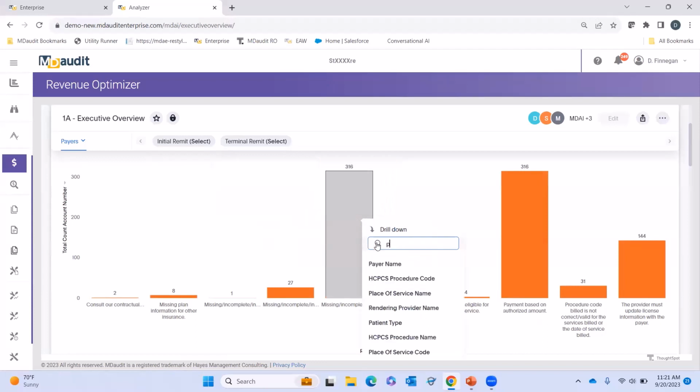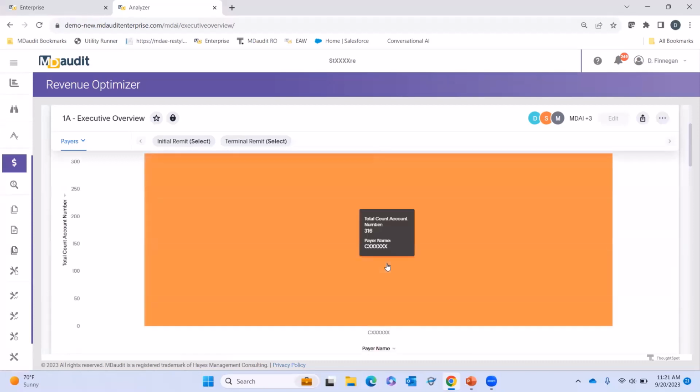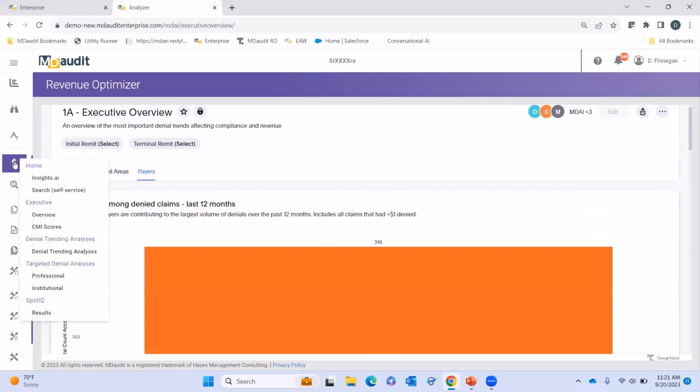Again, I'm going to drill down to payer. What payer is telling me that? Is it one? Is it many? And it's one payer. So again, another example of manipulating data very easily to understand systemically what facilities, what payers, what DRGs, what CPTs are contributing to my denial difficulties.